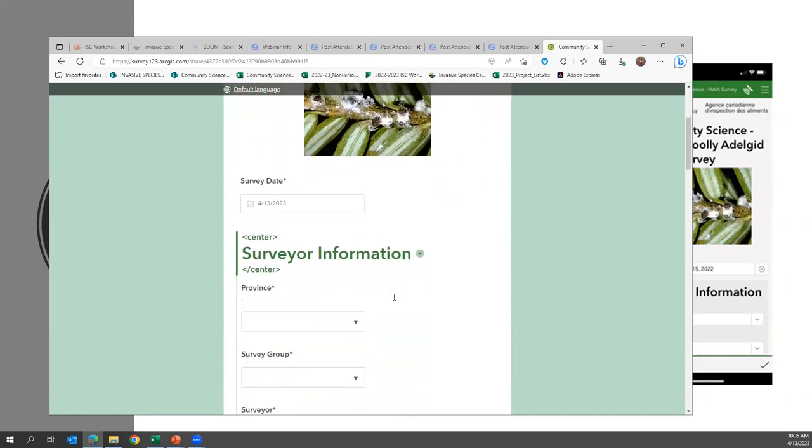The first little bit of information just lets us, as the people who will be reviewing these forms, know who to contact if there are suspect signs identified. The date is also important, as that can help us determine if perhaps the really beautiful white woolly egg mass that you got a picture of might not be hemlock woolly adelgid given the time of year. It will automatically set to today's date, but you can click on this and backdate as necessary. Let's say if you just found out about this form today, but you know that you looked at a few trees over the weekend and want to include that.